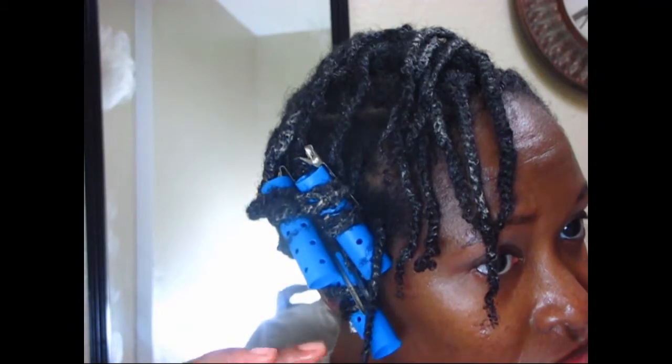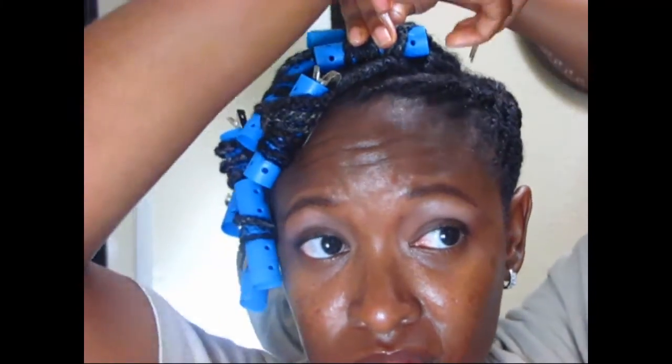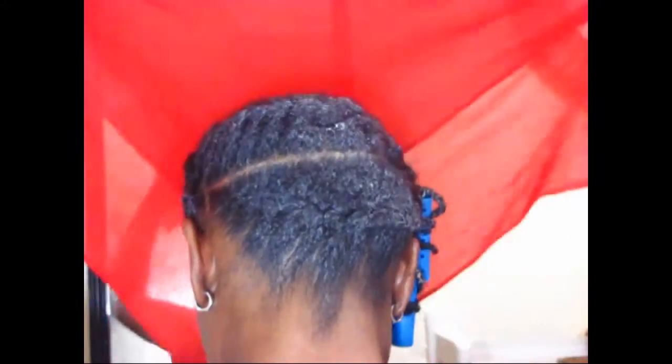After braiding, I begin to curl my ends with magnetic rollers and clipping them down with roller pins, and then I just put a scarf on to make sure that my hair sets smoothly.